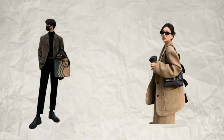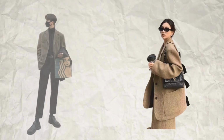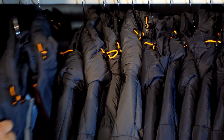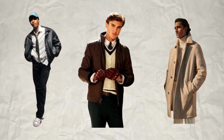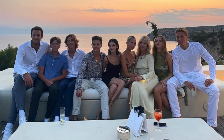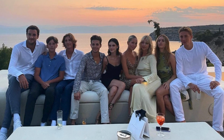The Cartier Tank Louis carries that same quiet class, worn by icons like JFK and Andy Warhol, proving that it's a symbol of true taste. And then there's the FP Journe Chronomètre Bleu, a rare and understated beauty that says everything without saying a word. A proper old money watch blends in, exuding quiet luxury that only the discerning eye notices. It's not about making a statement. It's about having the confidence to let the quality speak for itself.